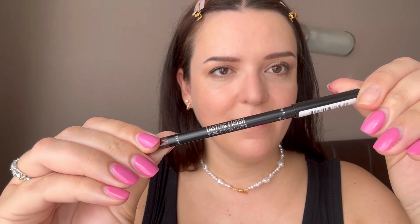Now for a fantastic affordable lip liner. This is from Rimmel London. It's the Lasting Finish. This shade is Brownie Pie, which is a gorgeous dark brown. I know that this is incredibly popular, but for good reason. I find that the pencil just glides over the lips. It doesn't tug or drag the skin and it stays in place. Absolutely beautiful. I would not hesitate to recommend this.